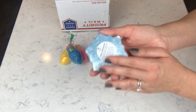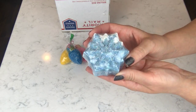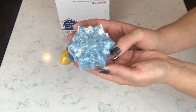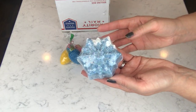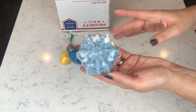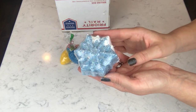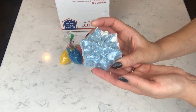Now, this little snowflake is called Winter Wonderland. It's really, really pretty. And this one is ginger ale, grapefruit, orange, and peach. So it's got that fizzy scent behind it, kind of like a wintry, effervescent citrus. I think this one is going to smell really good, and I love Rock and Oil, so I really appreciate that.